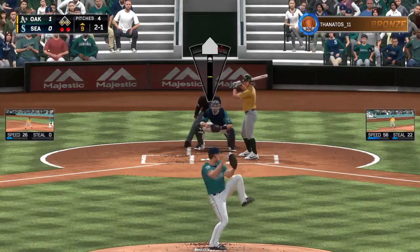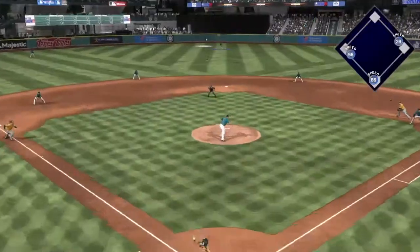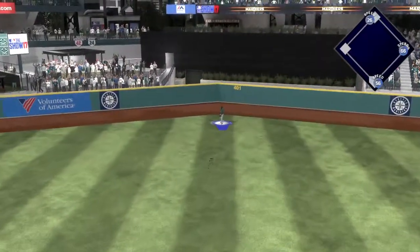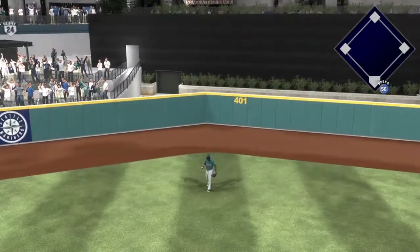No offer on that one. 2 balls and a strike. Hit in the air out to center field. Gordon giving chase. And that ends the inning.